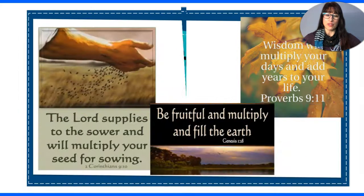And before we go any further, I would like to share with you that God also uses the word multiply in the Bible. He talks about in 2 Corinthians that He'll multiply our blessings. And then He also mentions in Proverbs 9:11 that He'll multiply your days and add years to your life. And He's also calling us to multiply. So I think that since God is so good in multiplication, we need to also improve our skills in multiplication and get better at this in third grade. So are you ready now to multiply?